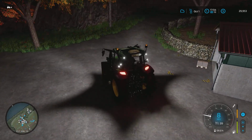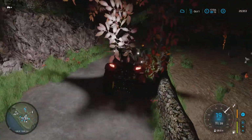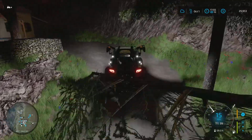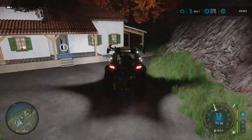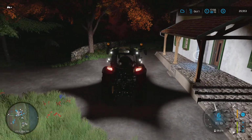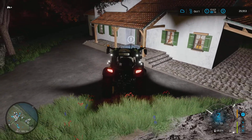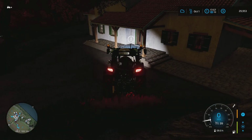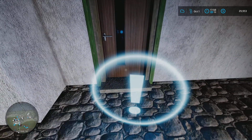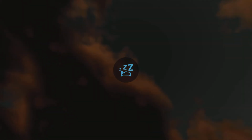Here are our chickens and our eggs. Got a few more eggs than we did last time, but again, those aren't mature chickens yet. The eggs will multiply a lot quicker in the future once we have that. So I'm going to go ahead and flip to just the headlights, which is what I like to do overnight, just so I can see, and we will go ahead and sleep till morning.